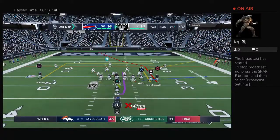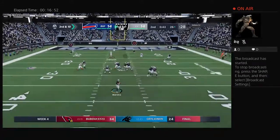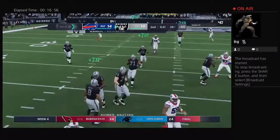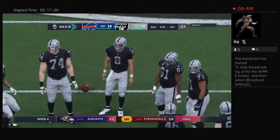An incomplete pass on 2nd down. That muddles things a little bit here. This is 3rd and 10. Play fake. Mariota. Defense does its job, and it's 4th down. Has been a little bit of frustration there.